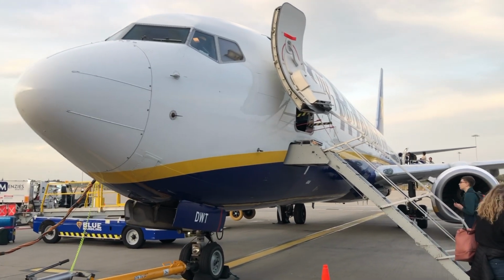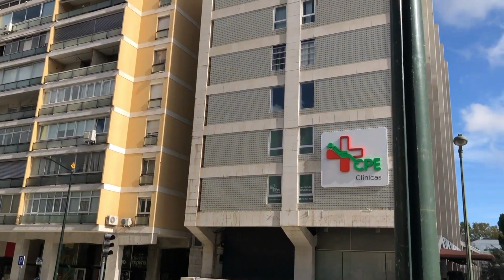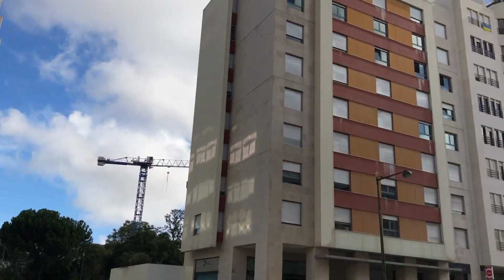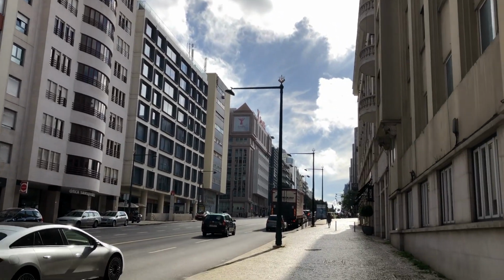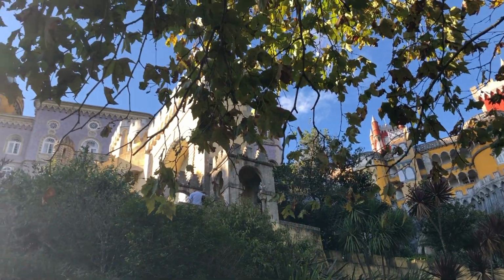Hi and welcome to my Lisbon series, which will follow my first solo trip abroad, where I spent a week in Lisbon. On day 1, join me as I make a day trip from Lisbon to the nearby beautiful city of Sintra, a perfect option for an accessible day trip.